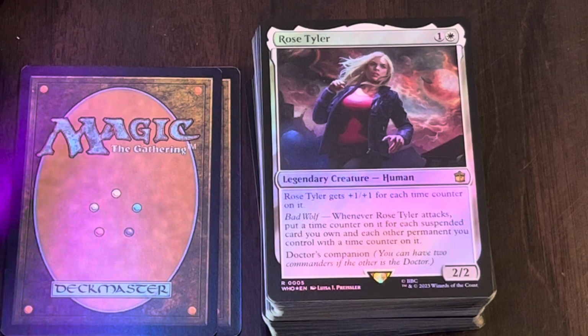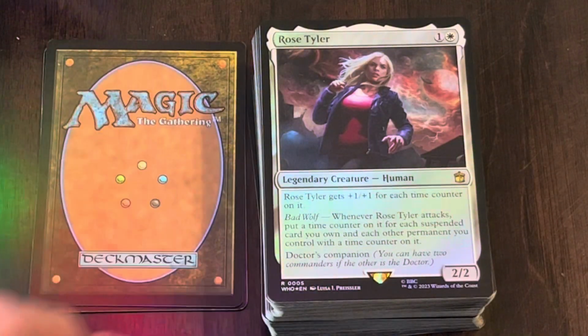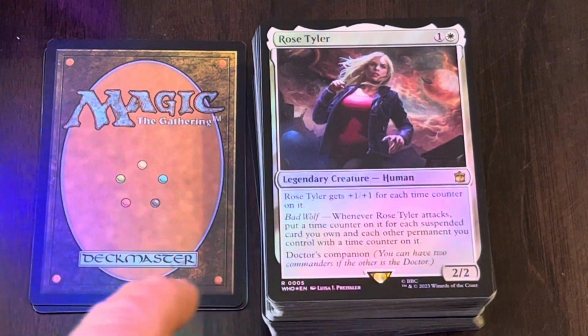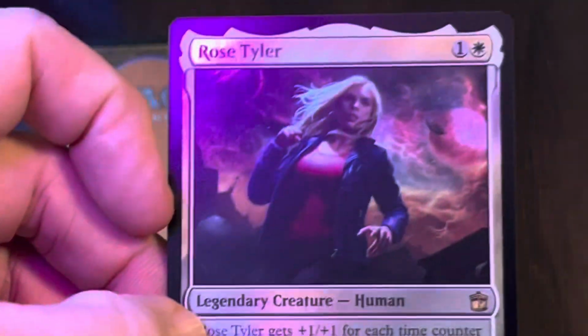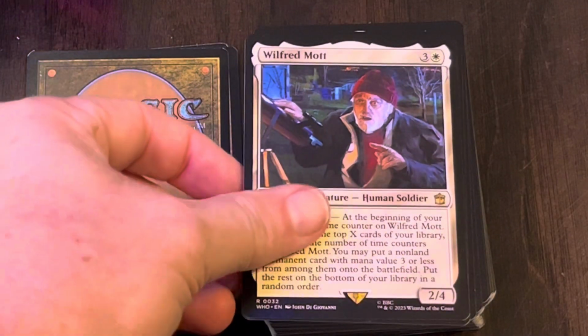Commander is like a special zone that the commander can be in. And so they don't necessarily go to the discard pile when they get removed. They go to a spot where you can pop them back out. Relatively simple cost there too: one white and one colorless. Wilfred Mott.